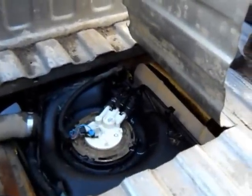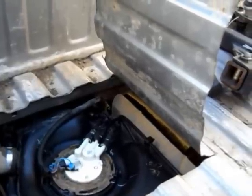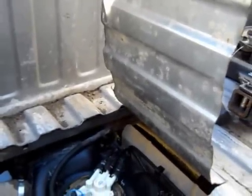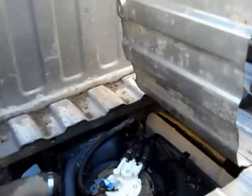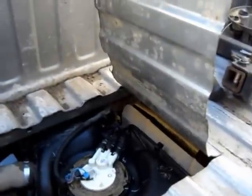And as you see, the local O'Reilly wanted $346 for a Delco pump. I don't have that kind of money working at the Walmart. So anyway, I looked online. I could get one online for $246, but I ended up buying a cheap one online, brand new, for $82. And when it gets here, we'll finish the video on how to pull the pump out.